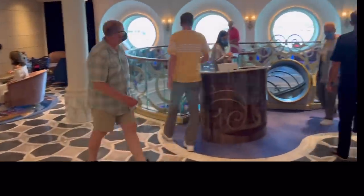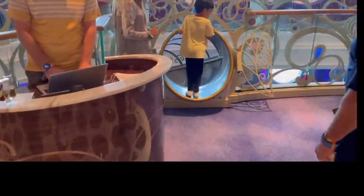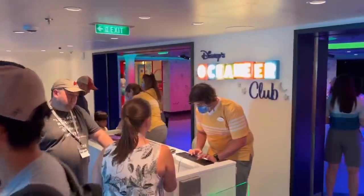So this is the only time you could do it. On the day you actually come on board, you're allowed as an adult to go down this slide right here, which is very, very cool. Look at this. Here I go. Oh! So the slide takes you down to the kids club, and they have a little entrance here where you can check in at the Oceaneer Club.